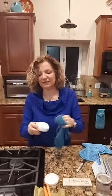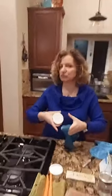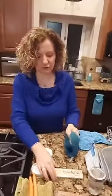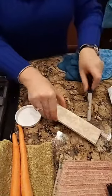But I want to show you. This is our sample size. The big one is about this size, and they actually studied it: it has 3,800 swipes in it. So it will last you probably 3 to 5 years. I just want to show you what this does here. That was a Sharpie, and this is leftover tile from our bathroom, but see, that's a Sharpie. So it came right off.